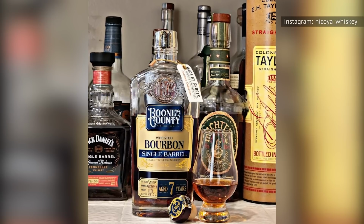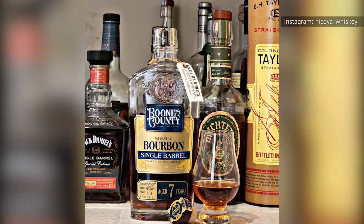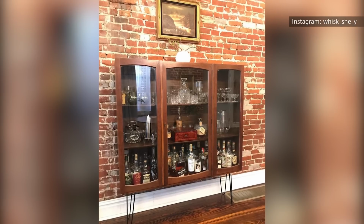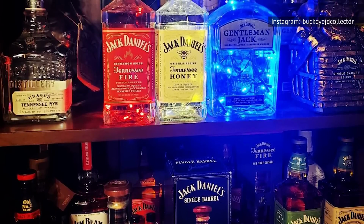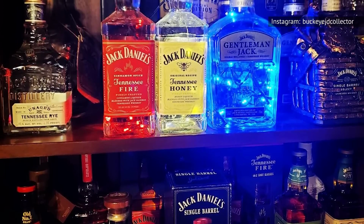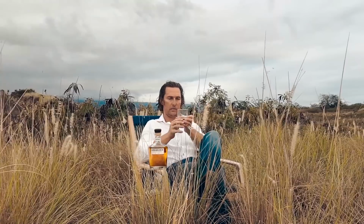Store the bottle upright to preserve the cork. Keep it out of direct sunlight, and keep it someplace that is temperature controlled, like an air-conditioned closet or even a wine cellar. That said, storing open bottles of bourbon can be tricky. Bourbon will oxidize and dull in taste the longer it is open, so it's important to drink it within a few months of opening for peak flavor.